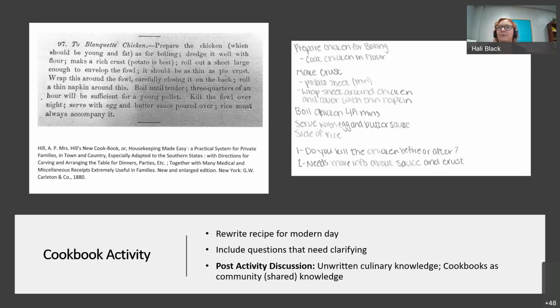It is a little bit more organized and neater than the previous one, but there are some pretty interesting questions here. If you'll notice, there are student questions regarding when the chicken was actually supposed to be processed or killed. Do you need to kill the chicken before or after? If you go back over here to the recipe, you can see that they don't actually mention killing the chicken until the last sentence in the recipe.